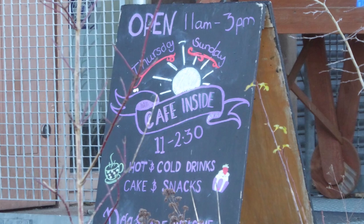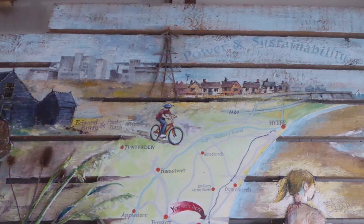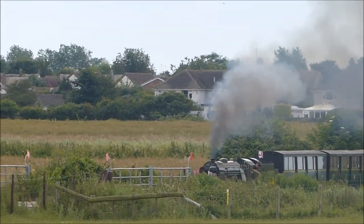Cyclists stop for a coffee and a cake. Of course, Romney Marsh appeals to cyclists being so flat. You can just glide along and not notice all the miles clocking up.